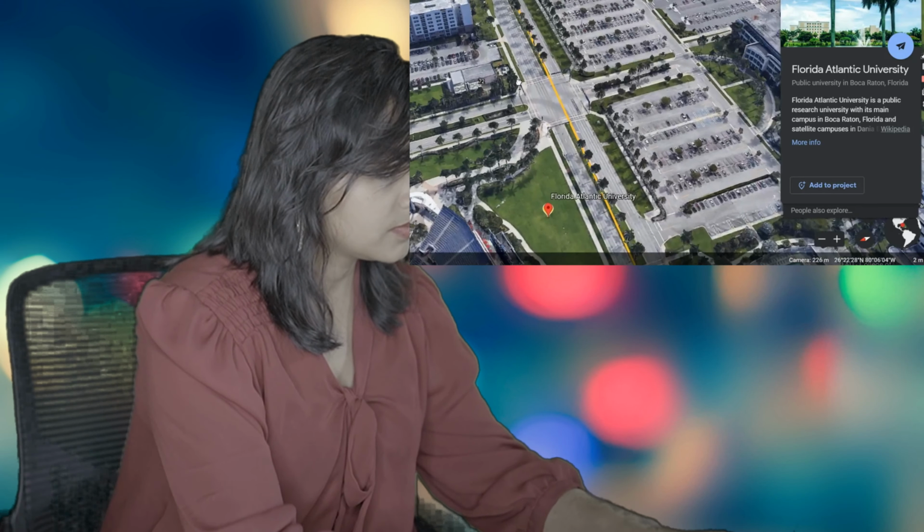So these are the buildings. What you see there are the small apartments. Many students, if they don't want to live on FAU campus, try to live in this area, which is within a 1 to 2 mile radius, and even some of them are within walking distance too. This side of the 95 is East Boca.